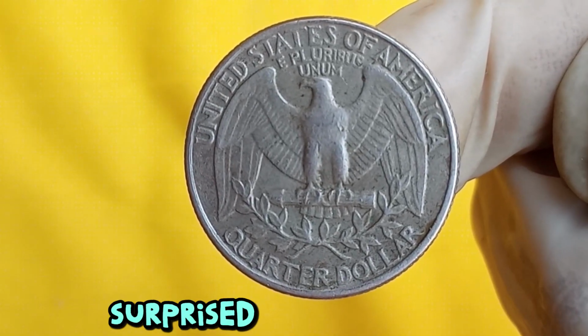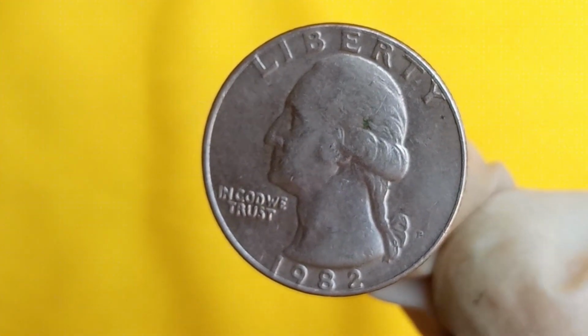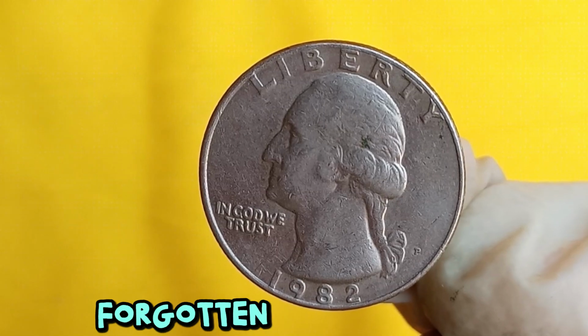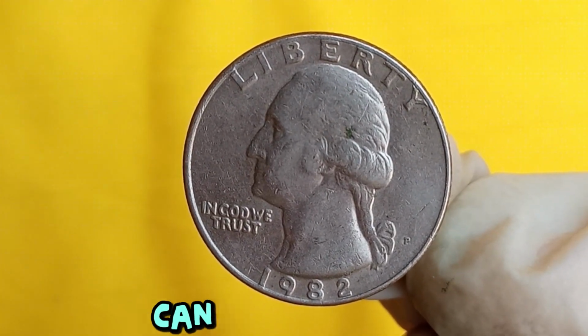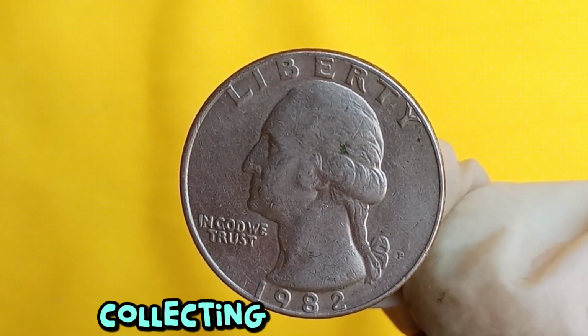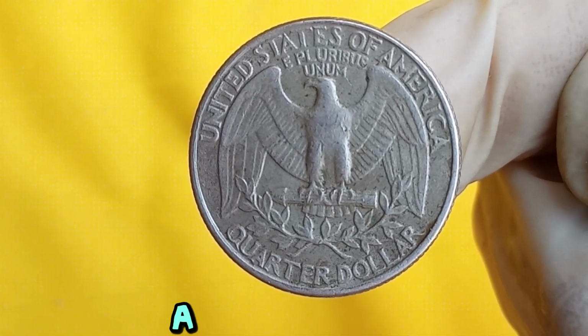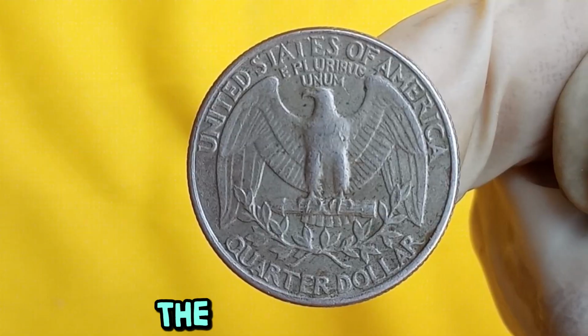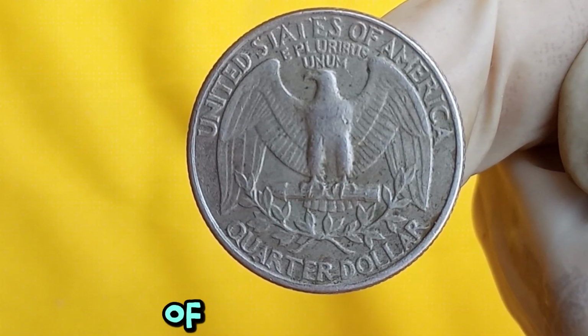Many people are surprised to learn that valuable coins can still be hiding in everyday places. Old jars of change, forgotten piggy banks, inherited coin albums, and even pocket change can sometimes reveal hidden treasures. The excitement of coin collecting comes from this very possibility. Every coin has a story, and every collector hopes that the next coin they examine might be a rare discovery worth thousands or even hundreds of thousands of dollars.